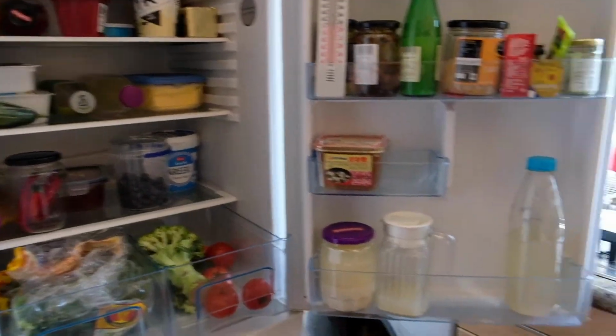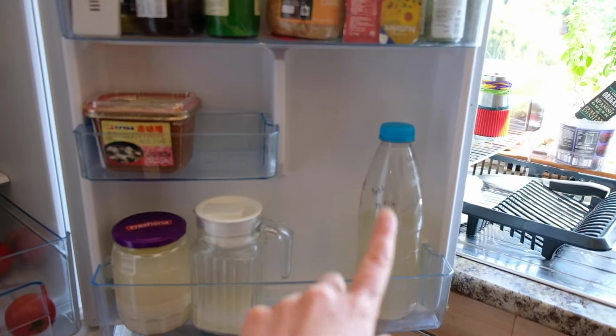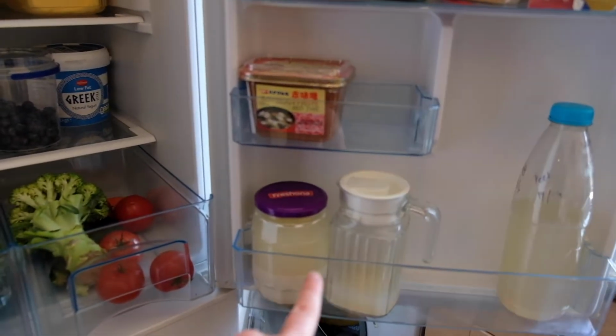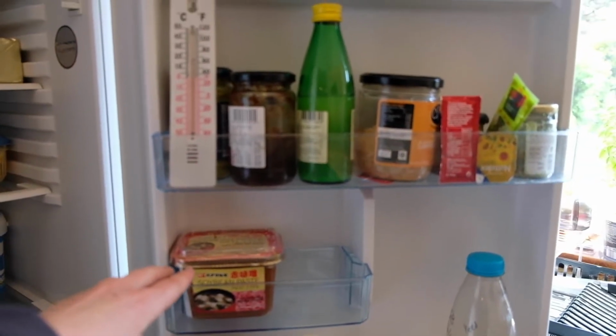So I also just wanted to give you a quick tour of my fridge. We've got some ginger beer, which is homemade. That one is probably getting to the end of its life. We've got some homemade oat milk, which we just keep in these random things that we have around the house. We buy soybean paste in a big tub because we eat so much of it.